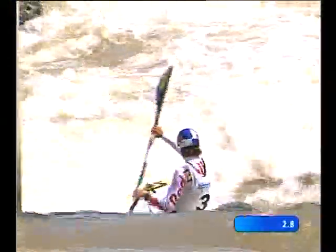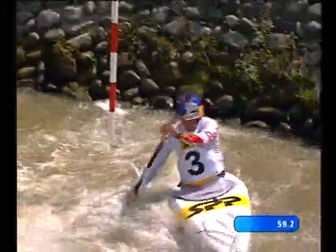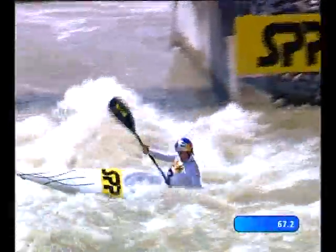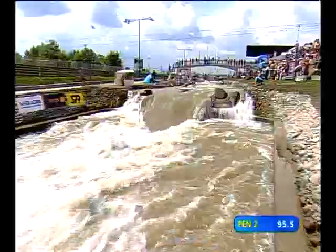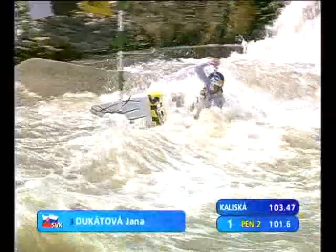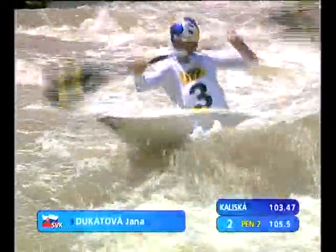Nobody has challenged the Olympic champion in women's kayaking more than her own teammate. This Slovakian athlete, Jana Dukátová, trying to build upon another good World Cup performance last week in France, now paddling on her home course in Čunovo. Small little speed bobble there, but no problem working her way down the biggest drop of the course. Just big blinding waves all the way to the finish. You've got to know where you're going on this course, and Jana does.